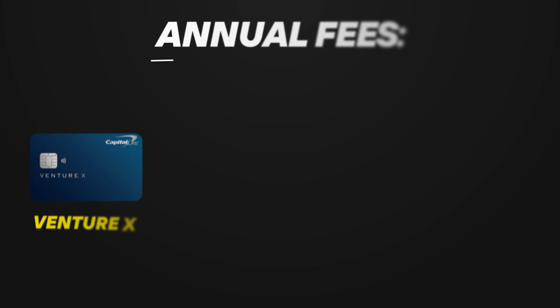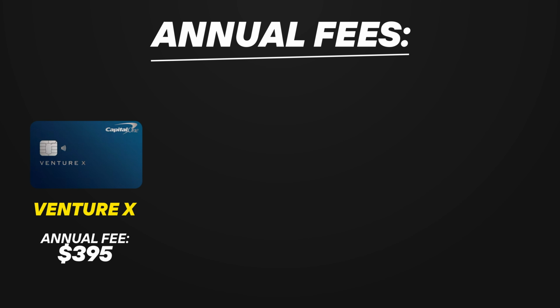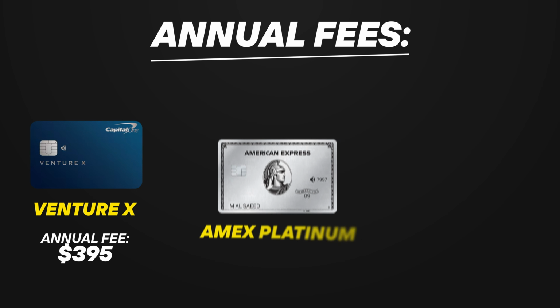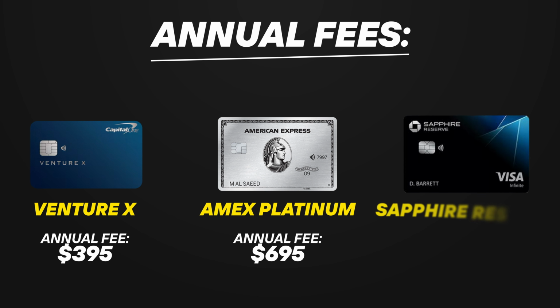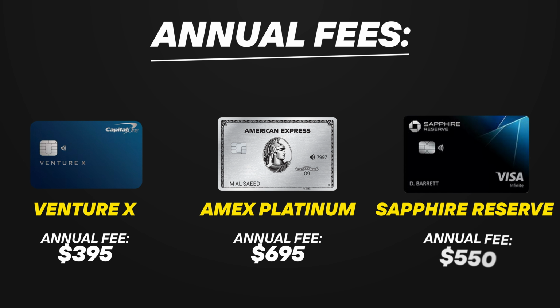First, let's talk about the annual fees. The Venture X card's annual fee of $395 is flat out lower compared to the two. The Amex Platinum card, for example, has an annual fee of $695, while the Chase Sapphire Reserve card has an annual fee of $550. So right off the bat, that's a win for the Venture X card.